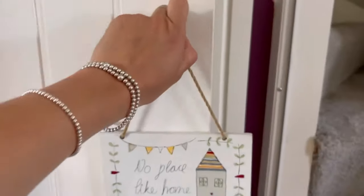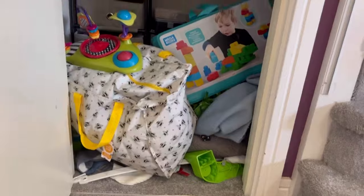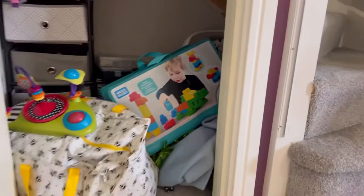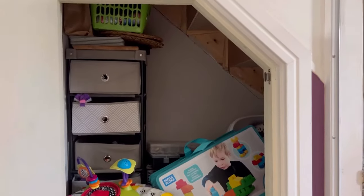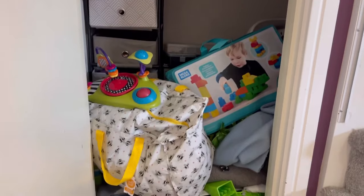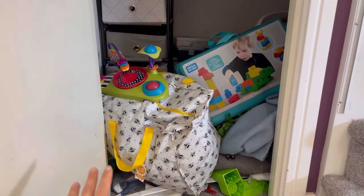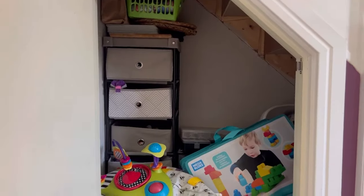Well, my next job is to try and organise the understairs cupboard. I did it not that long ago, but it's very quickly got out of control again. So time to give it a little bit of a sort out. And I'm hoping that this area can be somewhere I can put Lenny's toys for a bit of storage. So we'll see what we can get done.